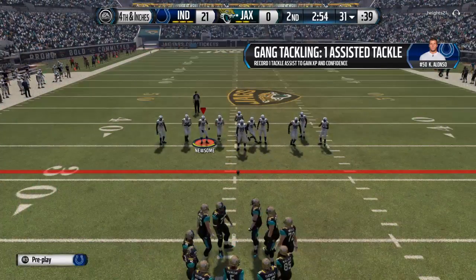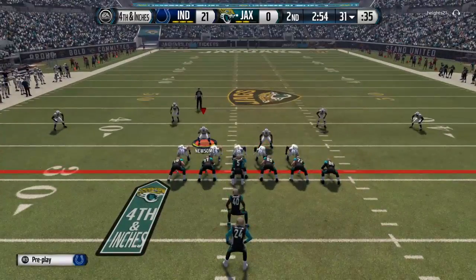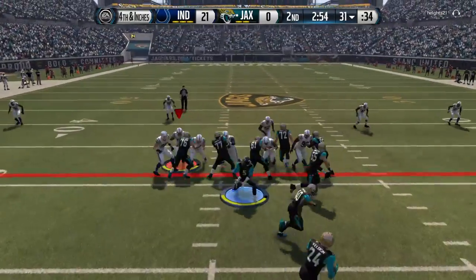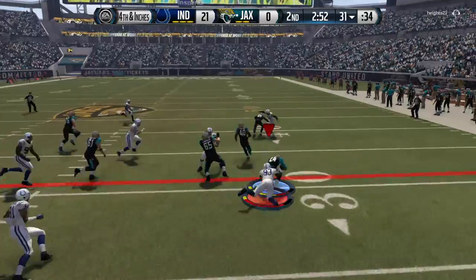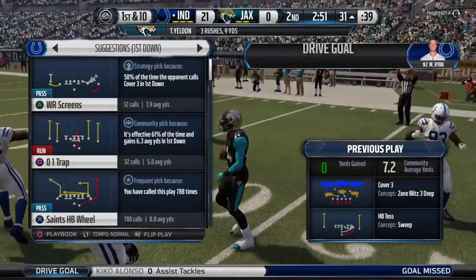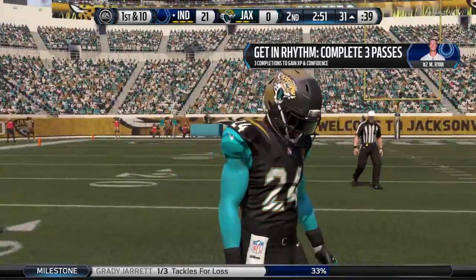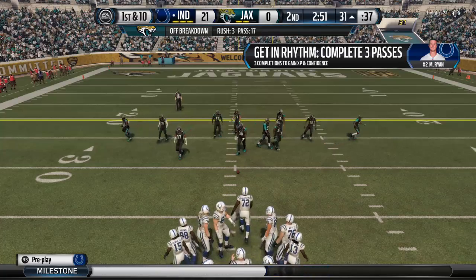The Jaguars have decided now to go for it on fourth down in a short yardage situation. The Jaguars snap it at the 31. Toss to the outside. The Jaguars go for it on fourth down, and they do not get it done. Now it's up to their defense to bail them out. The Colts heading back onto the field on offense.